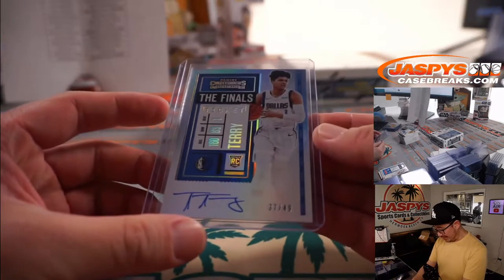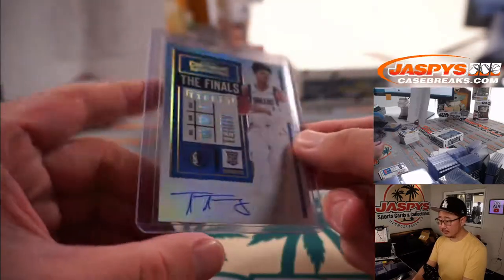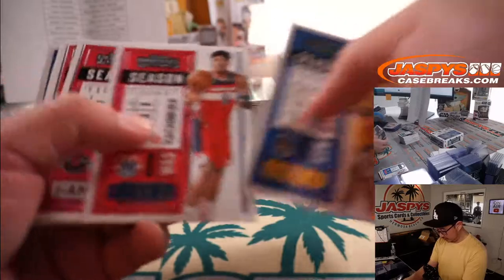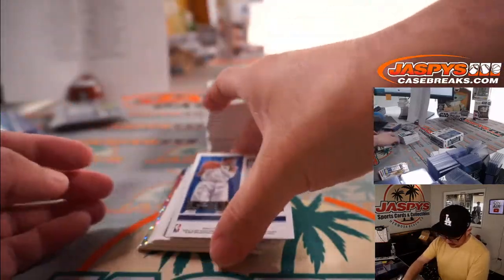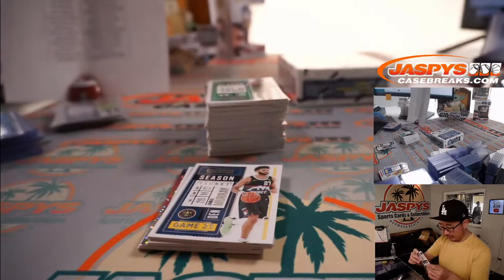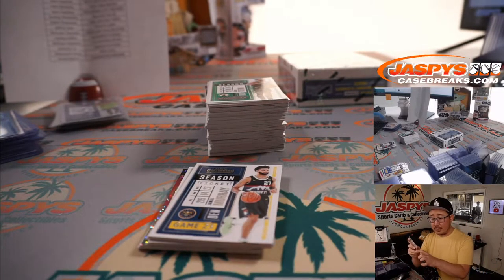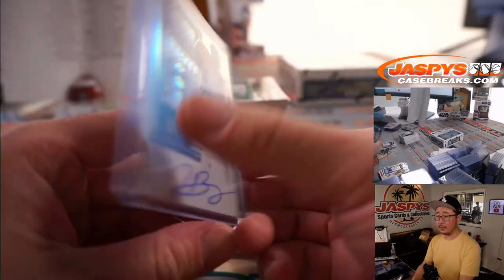The finals ticket autograph, number 37 out of 49. That's Tyrell Terry. And Tyler Bey, rookie ticket. On-card autograph in that Optic sort of feel and design. And that'll be for Dallas. That'll be for Anthony. Both of those going to Anthony.